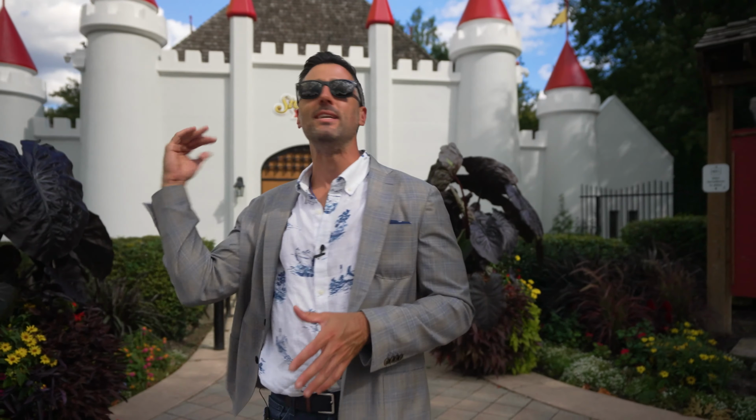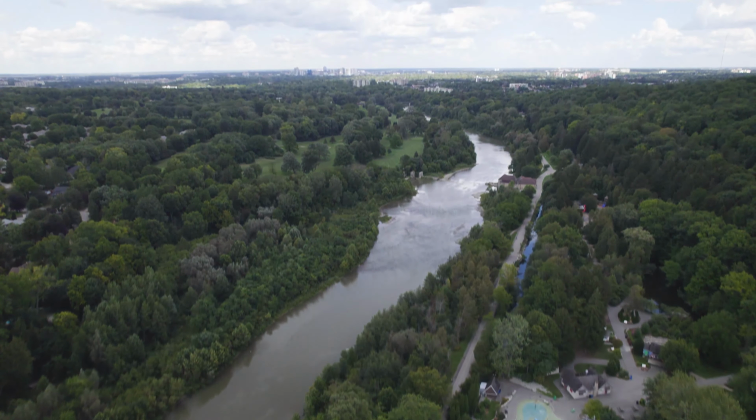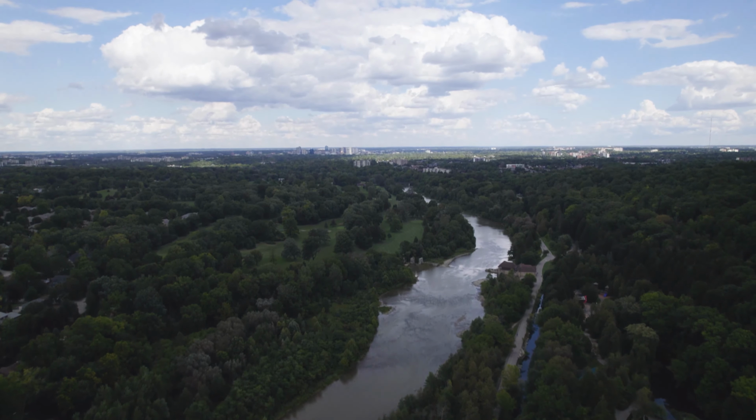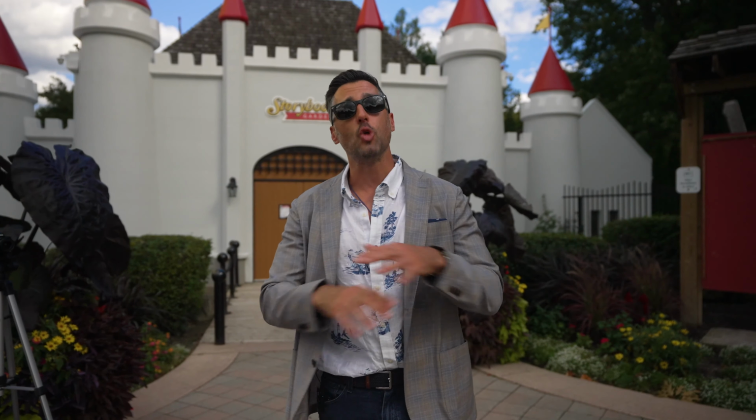Springbank Park has an amazing bike path that goes straight through the west end of the city. Actually, if you follow it all the way downtown, it will cut through the downtown core and actually link up and bring you all the way to Western. I spent near a decade of my life playing in this area, and I can tell you, summer, spring, winter, fall, there are so many things to do.